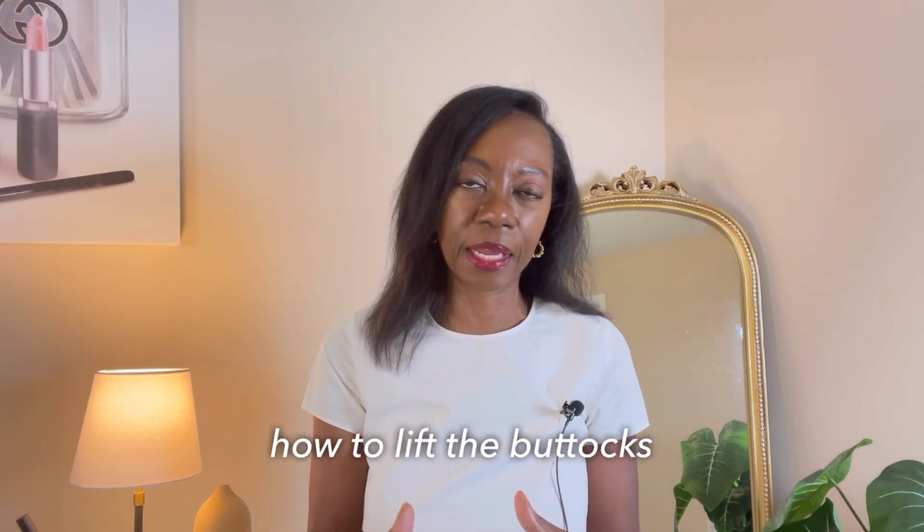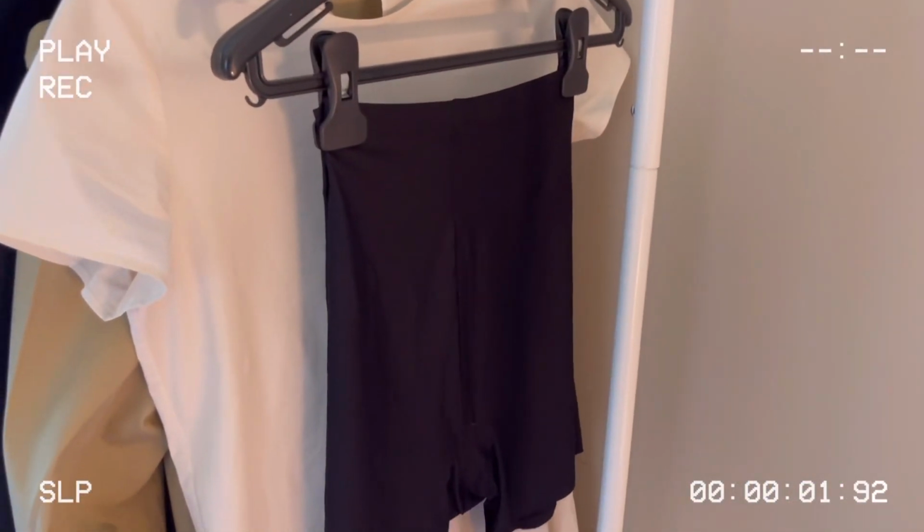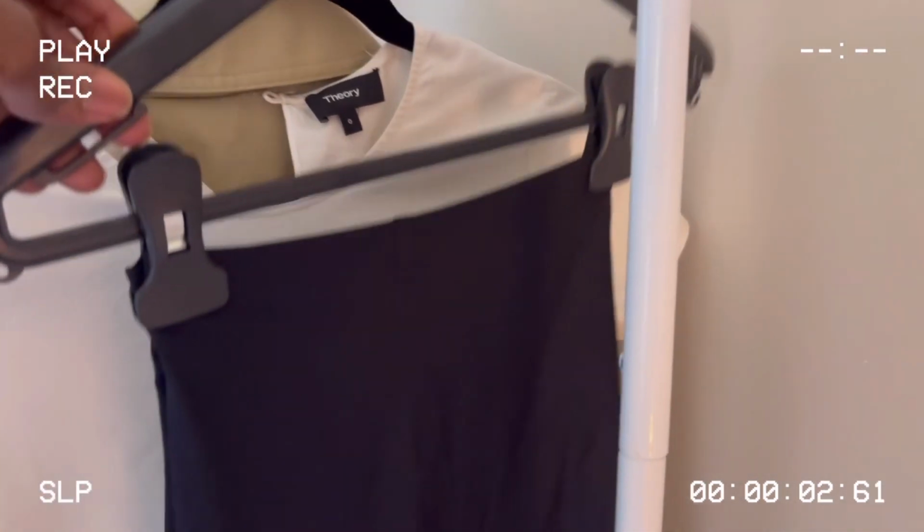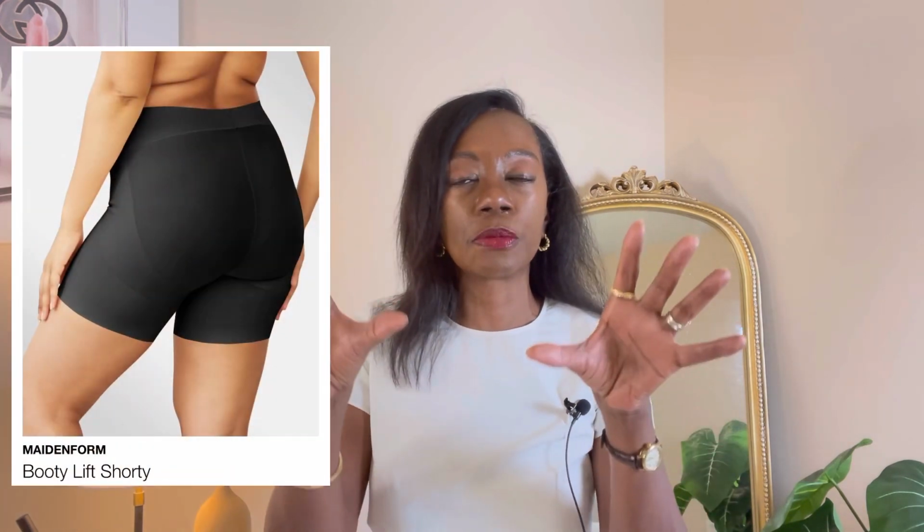Now, the next thing we want to talk about is lifting and smoothing out the butt area. This is an area you really want to pay attention to because it's very difficult to get that area lifted and smooth and looking seamless in your pants. One of the things I have noticed that a lot of women do is buy what I think they call booty lifting underwear. One of the brands that I researched that could be really beneficial is Maidenform. These particular underwear not only shape that area of the buttocks, but they also lift it and smooth everything out.